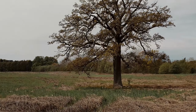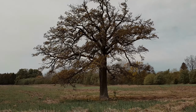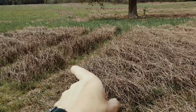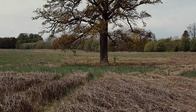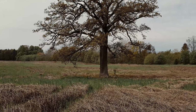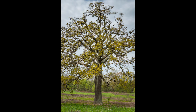It's a pretty awesome tree. It's bad light, so yeah, just see how we managed to do that. As you can see, there's some lines there from some tracks from some tractor or something that lead into the tree. So we'll use that as a line guiding towards the tree. And here's the final image.